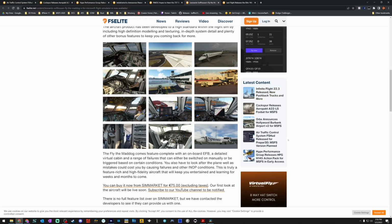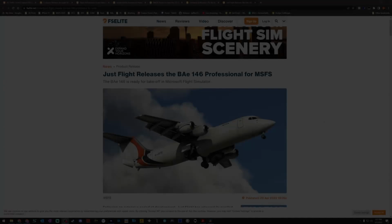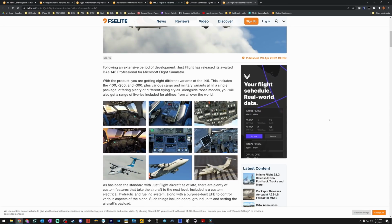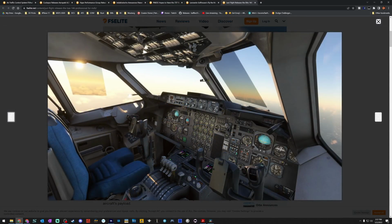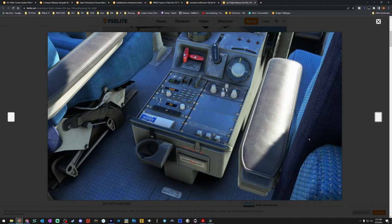But we also have another one that we're contending for that also released this last weekend. And that is last on our list. The Just Flight releases the BAE 146 Professional for Microsoft Flight Simulator. This aircraft looks absolutely fantastic. I was looking at, again, watching some YouTube videos for those who have already published some in the past, but over the weekend, got some new videos coming out, and it looks great. It looks great. It sounds great.